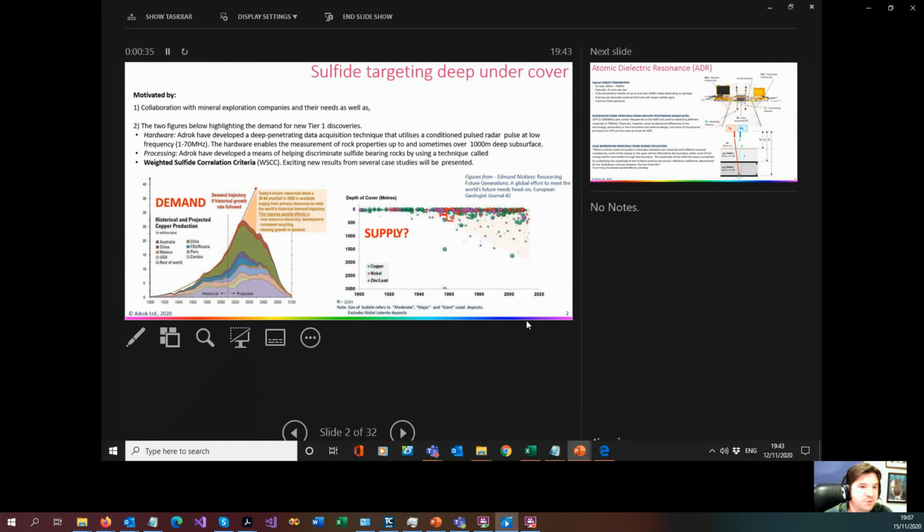So the motivation for doing this was twofold. Mining companies were asking for ways of looking deeper into the ground in the subsurface. So we knew that radio waves with their long wavelength can go deep into objects and can identify things and identify depth very well because it's got high definition, high resolution capability.